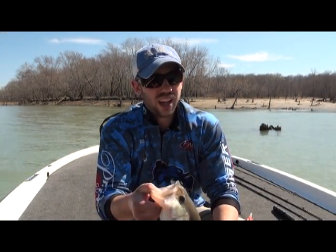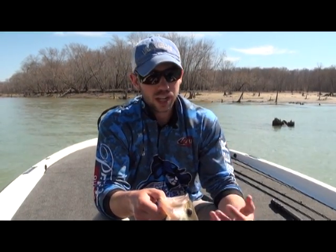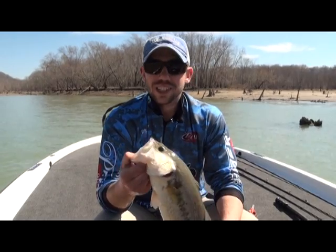We had a pretty good day on Green River Lake. It was kind of tough. They're pulling the current. It was kind of hard. We just had a big snowstorm come through. But we caught some fish and we had a good time doing it. So this is one of the fish that I caught today.